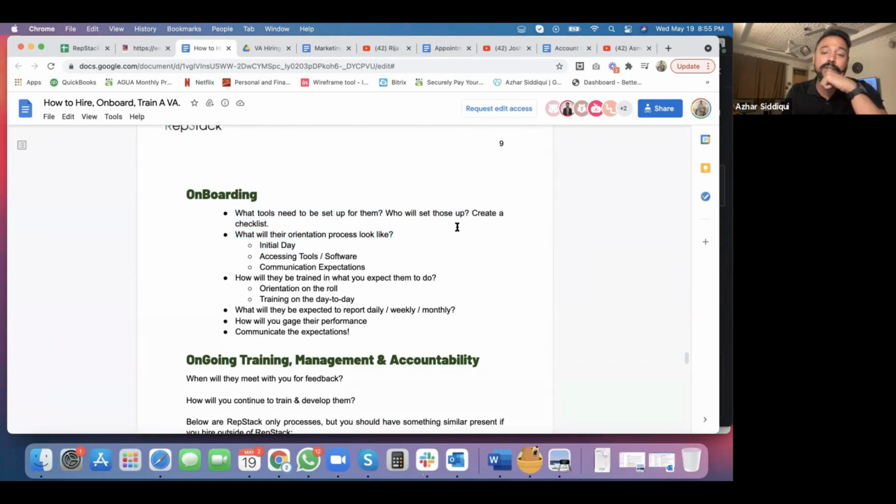Who will set these up? Create a checklist, have everything organized before they onboard, before their day one with you guys. What will their orientation process look like? Initial day, accessing tools, software, communication, expectations. So do all of this stuff on their day one.